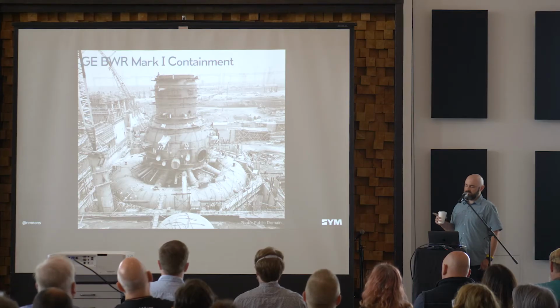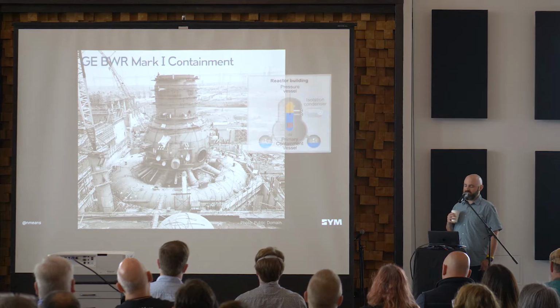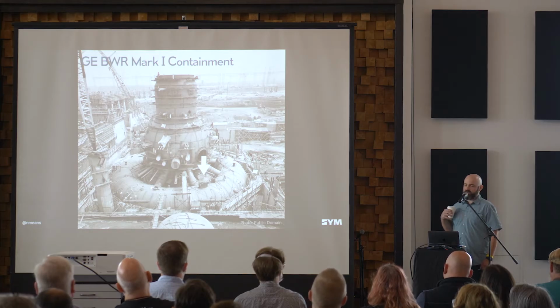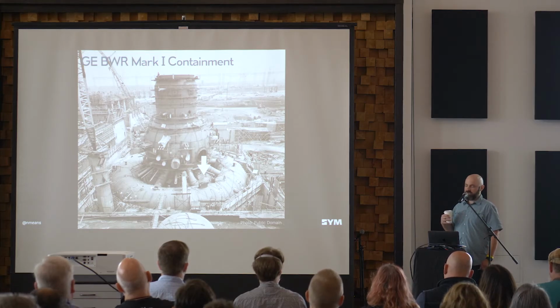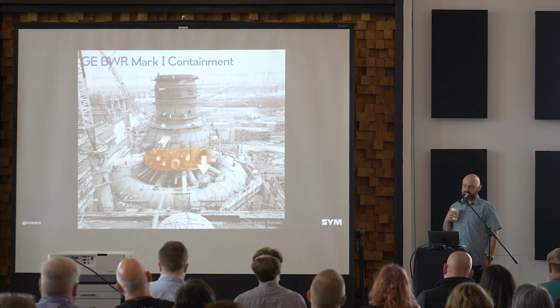To help us understand, here's a photo of an under construction Mark I containment structure, the thing represented in this diagram from earlier. Their valve was in the basement of the reactor building. If there had been core damage, it was likely that melted radioactive fuel would be sitting at the bottom of the pressure vessel, creating an intense radiation field at the bottom of primary containment.